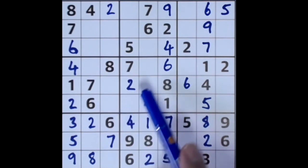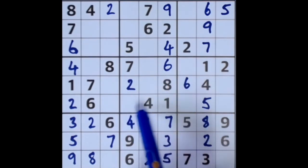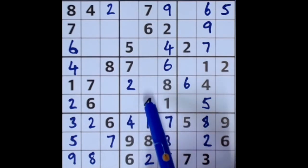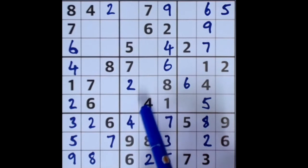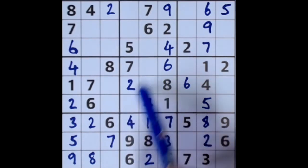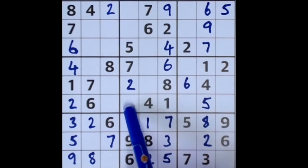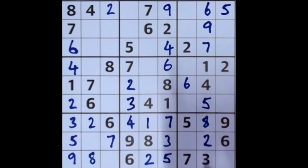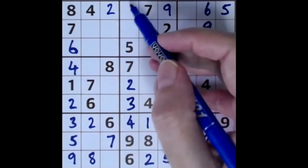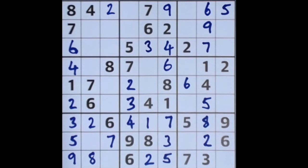Okay, 3 missing numbers here look to be 3, 5, and 9. Let's check. 1, 2 we have. Do we have 3? No. 4? Yes. 5? No. 6, 7, 8? Yes. 9. So 3, 5, and 9 are the missing numbers here, but look, there's a 9 blocking this square and a 5 blocking this square here, so we know that that's got to be a 3. And now 3 blocks up here, and there's just 1 square left there to give us a 3.